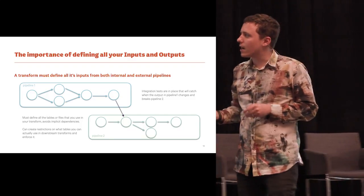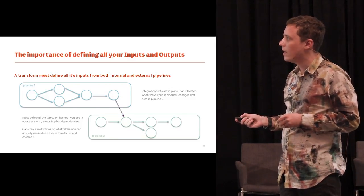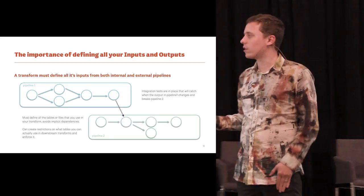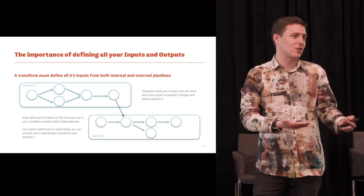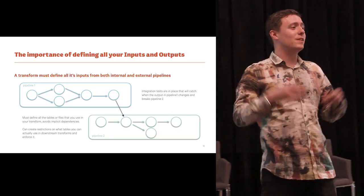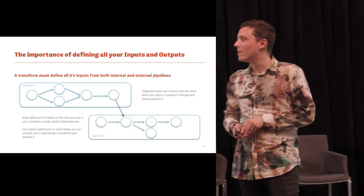So, for example, let's say someone changed this task up here and it flows through these tasks, they work okay, but it causes a break here. Maybe it causes a constraint violation or something. Typically, we would not see those until they actually hit production. And that was a really big problem, because if you have 800 transforms, something's always breaking. And that's a really serious problem.